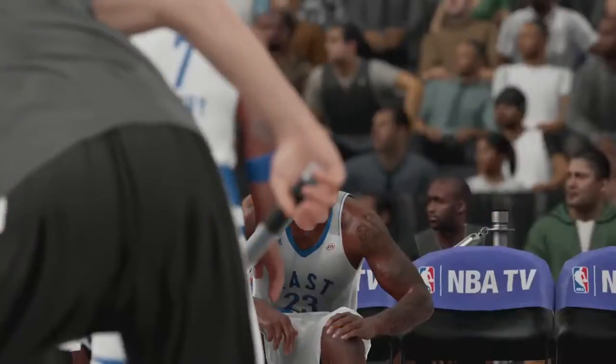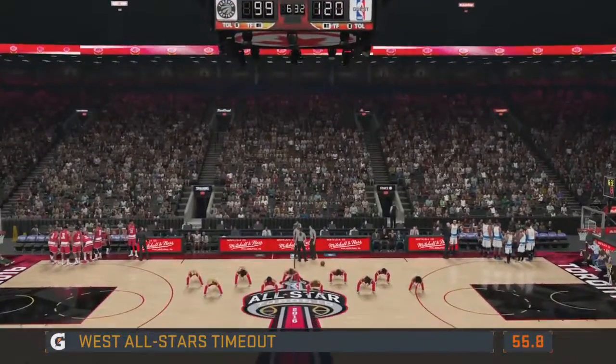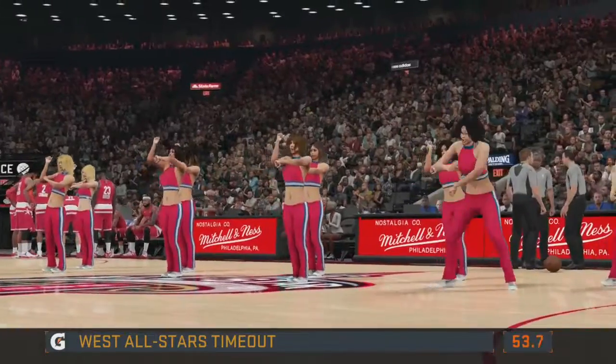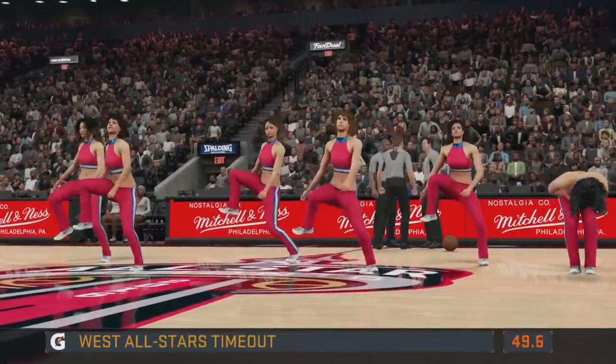And timeout call. Steve Kerr has had enough. Look at LeBron James. He's really been playing well. He's in one heck of a groove with the scoring. They're going to talk it over and try to figure out how to slow him down.